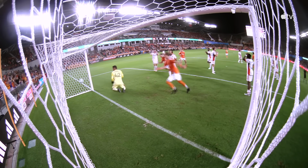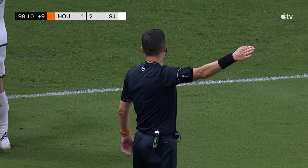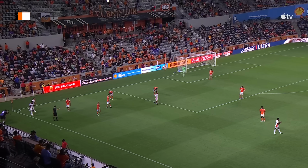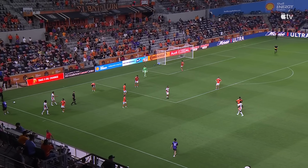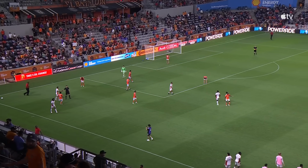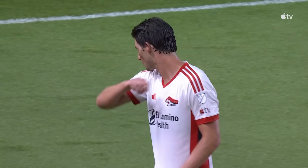With San Jose making so many late game errors to let teams back into the match. And now we are through the entire game. San Jose has won in Houston for the first time in a decade. A massive win with playoff implications, 2-1.